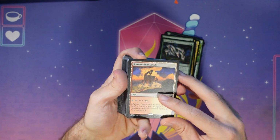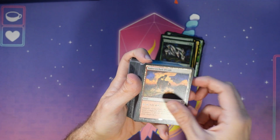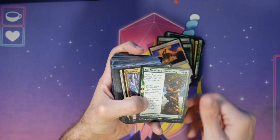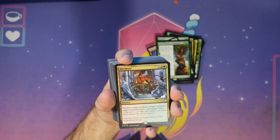Here's the red-white one of these OTJ lands. Or rather, Fallout lands reprinted in OTJ. You get to see them here for the first time. Decimate. Fun little story on Decimate.